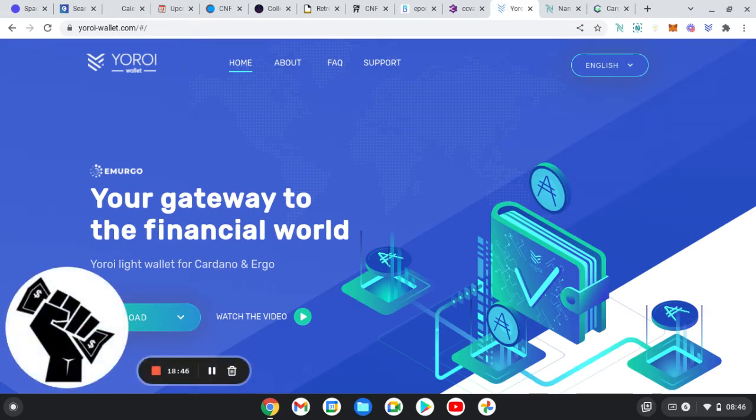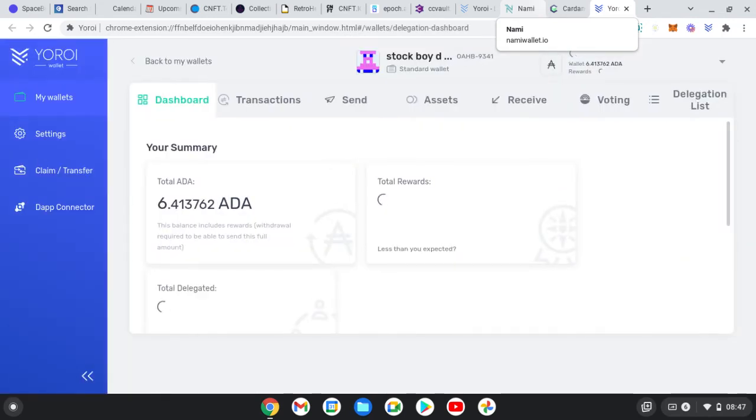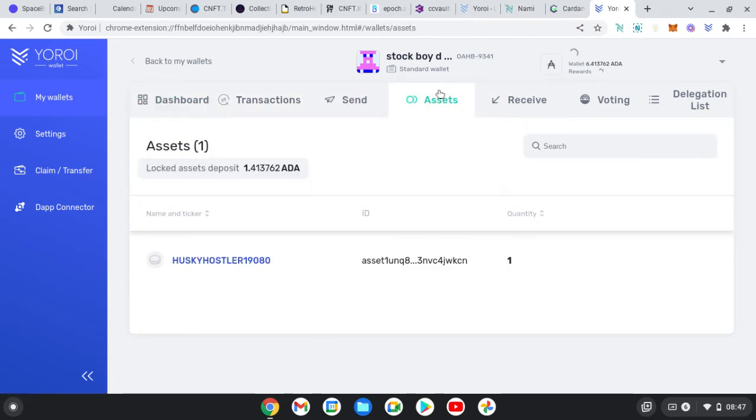We've got the Eternl wallet. Again, I've got mine here. Very similar again, guys. We'll load up the Eternl wallet extension. Very, very similar again. So you can see it's loading the components. Not a difficult wallet. And again, as you can see, the setup is very similar. Look at your assets here.